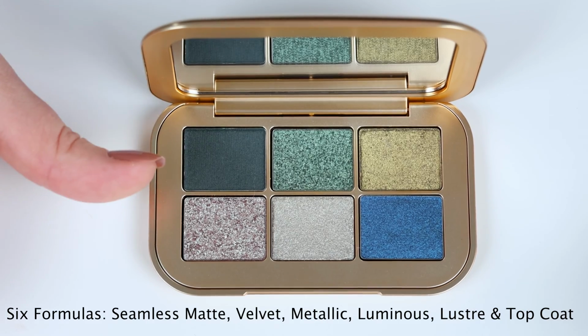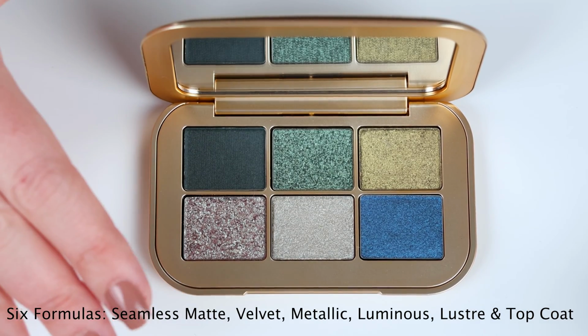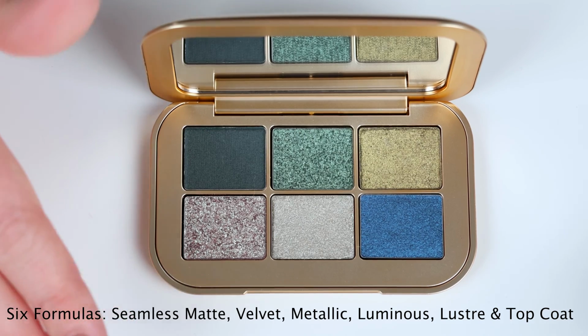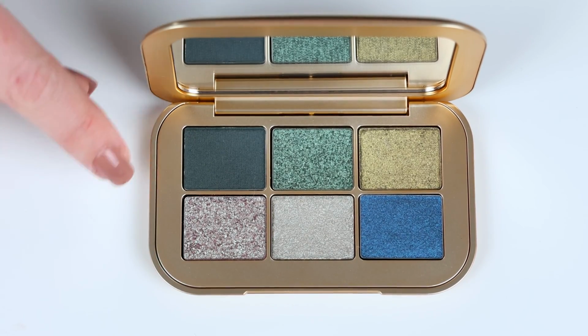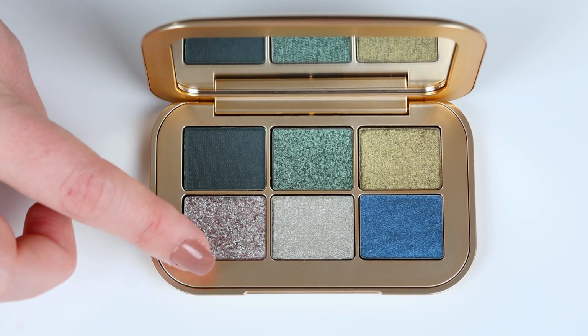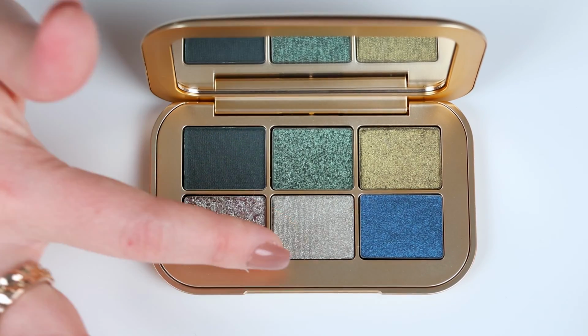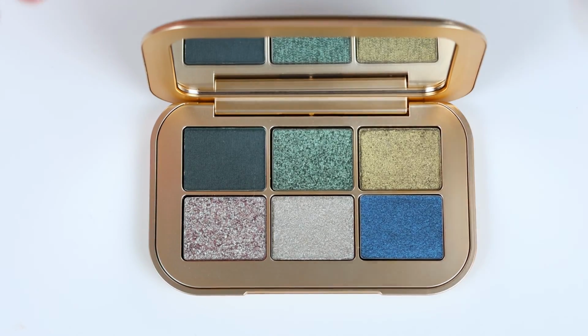So there's a seamless matte, there's a velvet, there's a metallic, there's a luminous duo. Is there one? There's definitely one more that I feel I'm forgetting. I'll put it on the screen. In Sorcery, there are 3 formulas: a seamless matte, a luminous duo, and a metallic formula. So not all of the formulas are in this particular 6-pan.